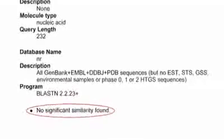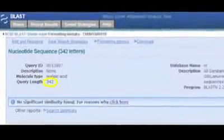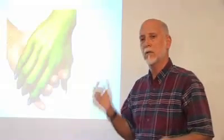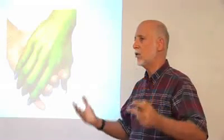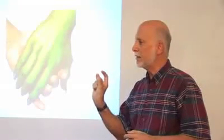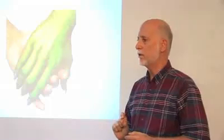Except, next slide, some of the star child's DNA comes back with this incredible reading. No significant similarity found. 342 base pairs long. It's a coherent base pair sequence not found in the NIH database. I said, well, what's the answer? And he says, well, it could be, and here's where we go off the deep end. It could be that it's an alien, entirely an alien, born to a human mother.